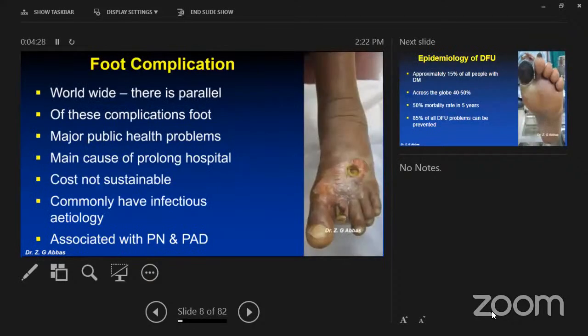Diabetic foot complications, as already mentioned, there's a worldwide increase in diabetes. So currently, there's an increase in diabetic complications, and one of these complications, the dreadful complication, is the foot complication, which would be a major public health problem, a cause of prolonged hospital stays, and the cost definitely won't be sustainable. And in our setups in underdeveloped countries, we commonly have an infectious etiology with underlying peripheral neuropathy and arterial disease.